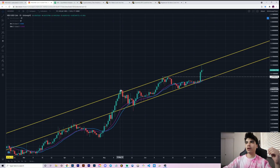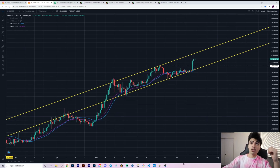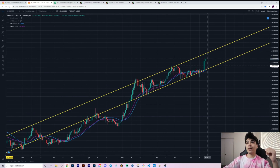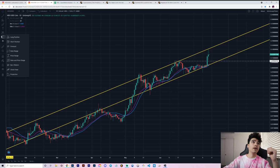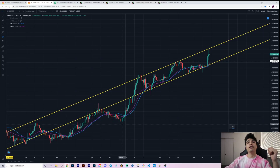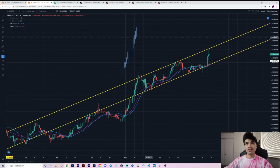We can definitely go above it. Right, and currently it's sitting at 15 cents. By the end of July, early August, it's sitting at around 19 cents. So we'll see what plays out, right? This was just one wick. Who's to say we can't continue on? You've seen how HEX can just keep going. Like, look at this pattern over here. Not saying this is going to happen, obviously, but just look at how absolutely insane this is. It just kept going.